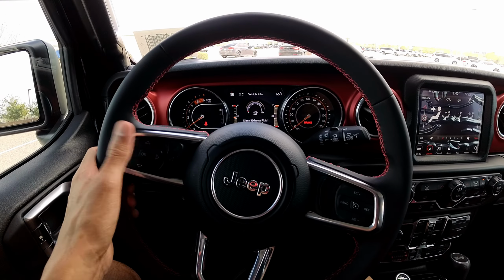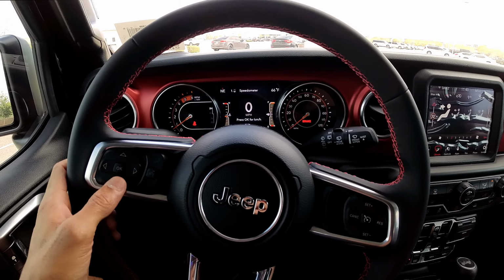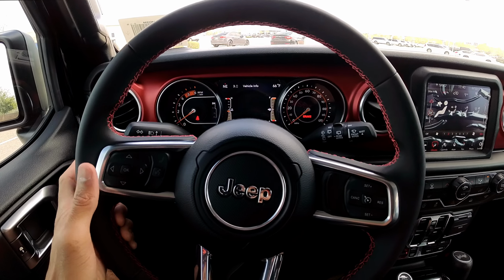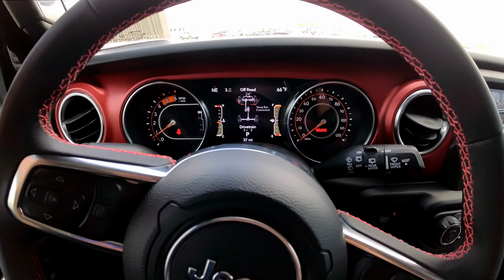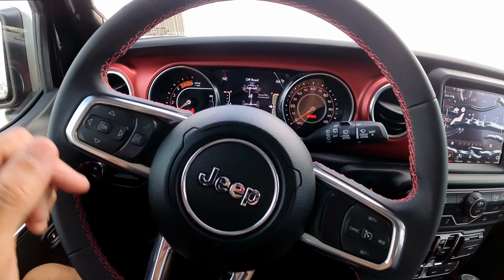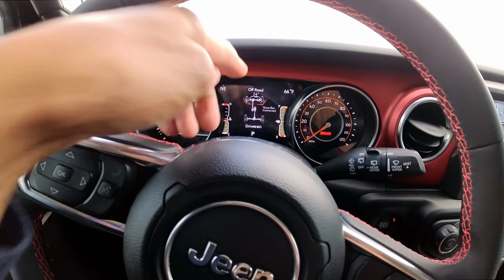I can change this right now. It's set to the speedometer, but you can just push up or down. You can go to diesel exhaust fluid. I'll show you where you can put that in a second. You got your drivetrain, because this is a 4x4 vehicle. The Jeep Wrangler comes standard 4x4. So you can see your degrees right here in the front.